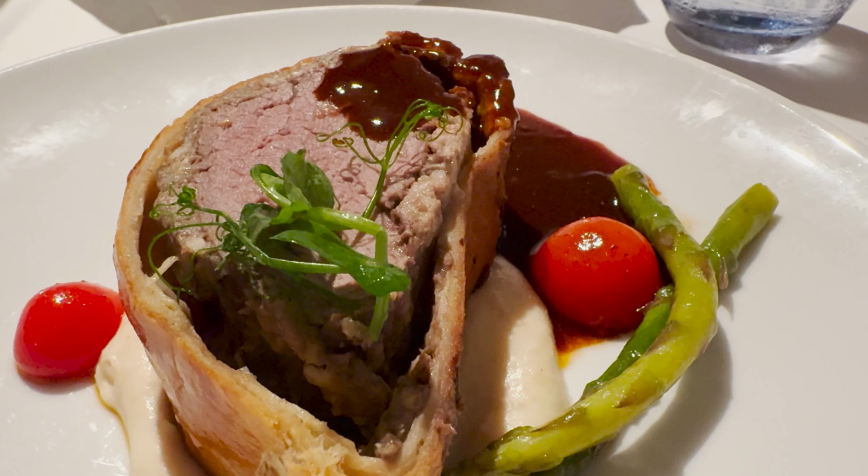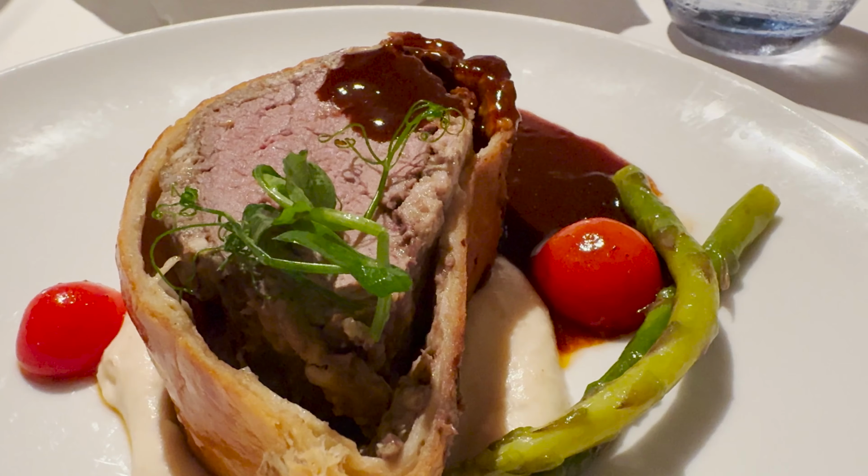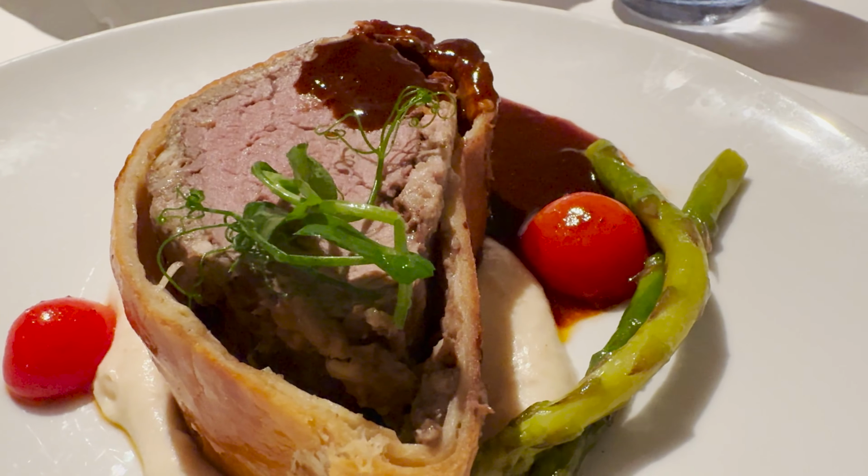It was delicious. The pastry was very buttery. I really liked the mushroom coating round. It was herby, very earthy, very nice. And the beef was very tender, cooked perfectly for me. The gravy was very rich, I enjoyed that as well. And the asparagus was very fresh.